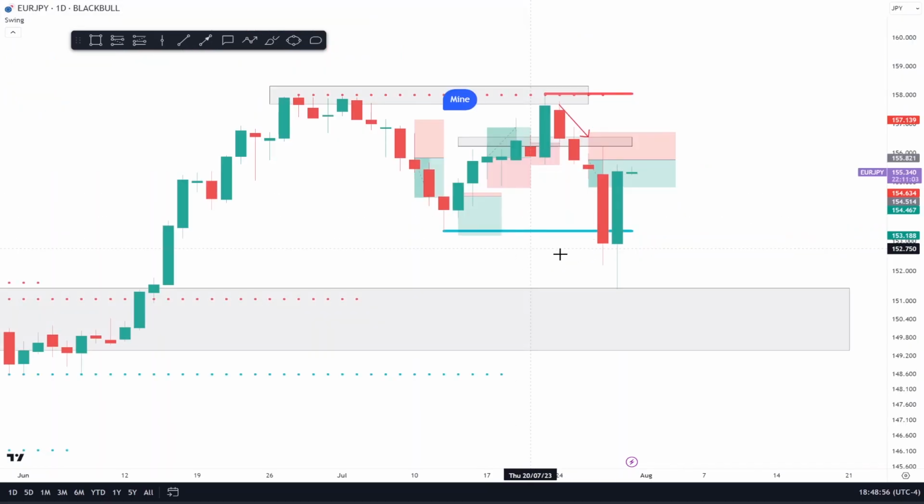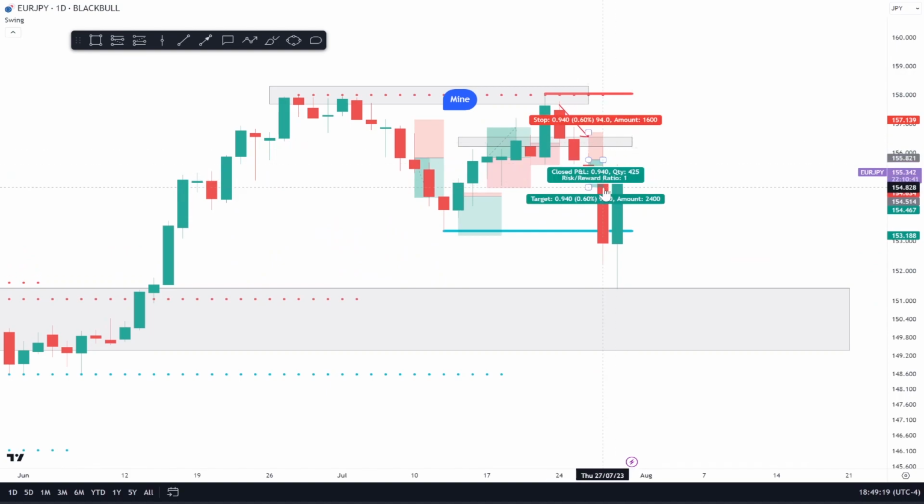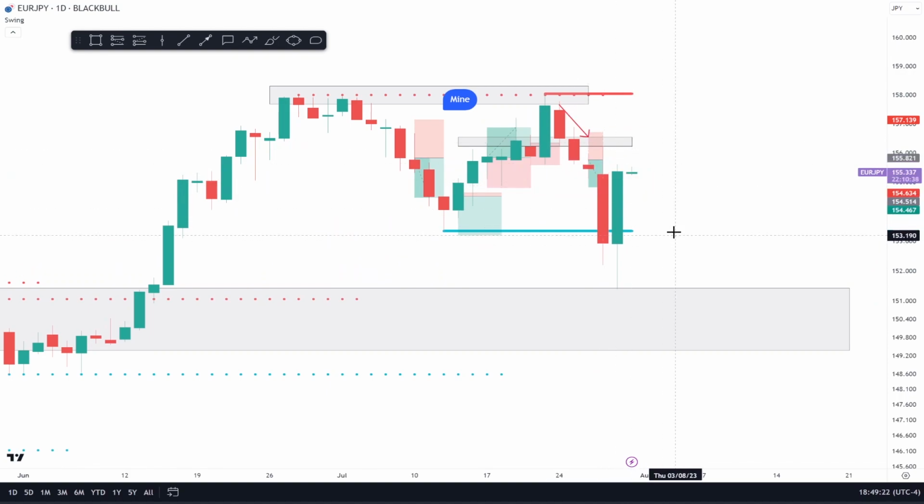Euro yen. This is what I call a flipped candle. So a candle of nearly the same size flipped. And I've realized in the past month that entering for a follow through of a flip candle is never a good idea. So we leave this be.